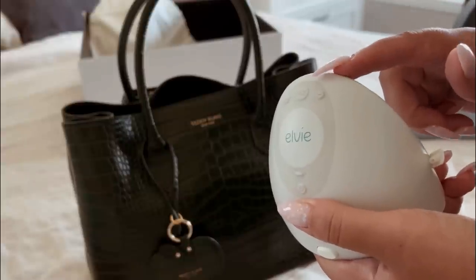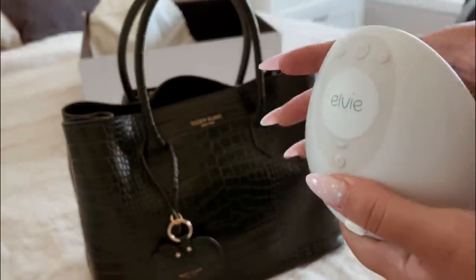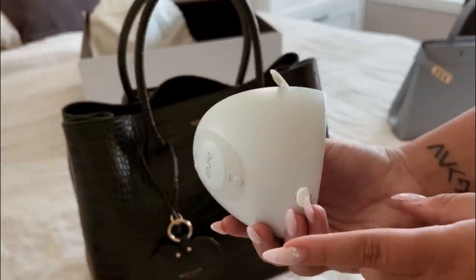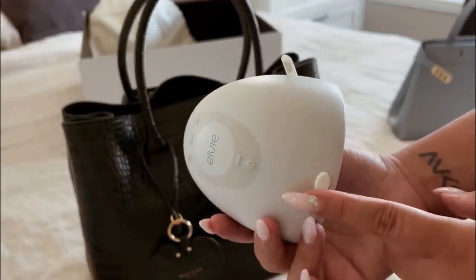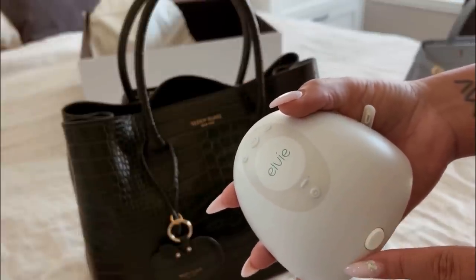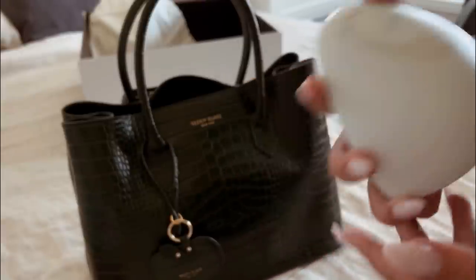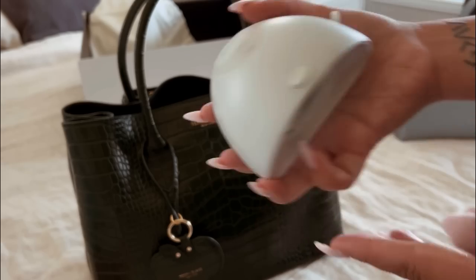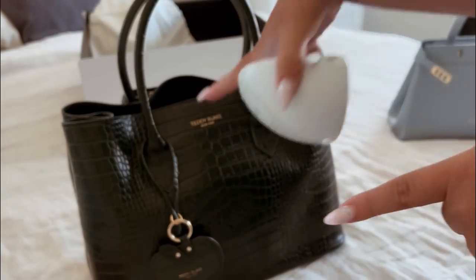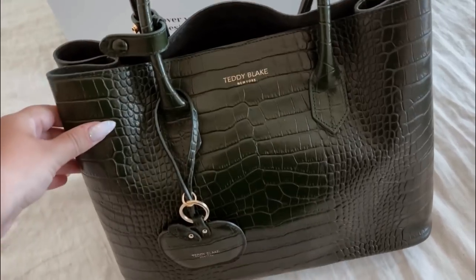Another reason why I like these, because I don't have to be hooked up to a wall, it's literally just this. And I'll probably just take the one because you guys know I only have one charged at a time for some reason. But easy to travel with, super lightweight. And again, I don't have to be hooked up to anything. I just put it on inside my bra or whatever I'm wearing and it pumps milk for me. I'll also be packing milk bags. For the most part, the bag is packed and ready to go.